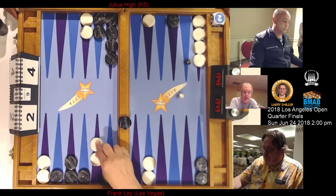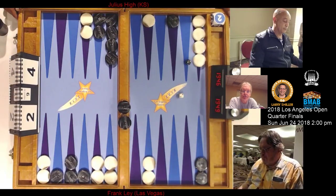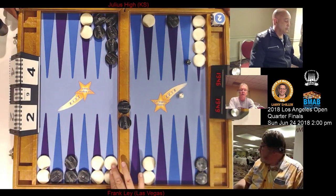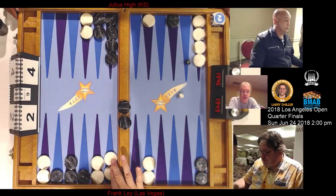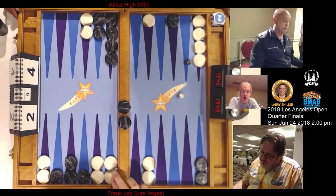1, 2. I don't know about that outfield blot. That can wait till later. Might be right to either hit loose or keep on shifting onto the 4 point. You want to kick his legs out from under him. You can't let him get 2 new anchors here, or he's in spectacular shape no matter what. So either I think the nifty shifty is actually probably right.